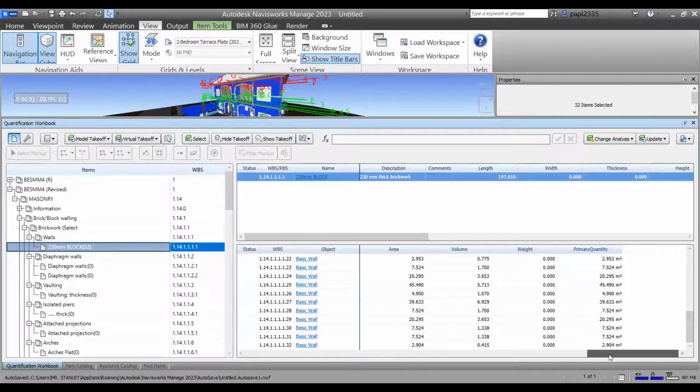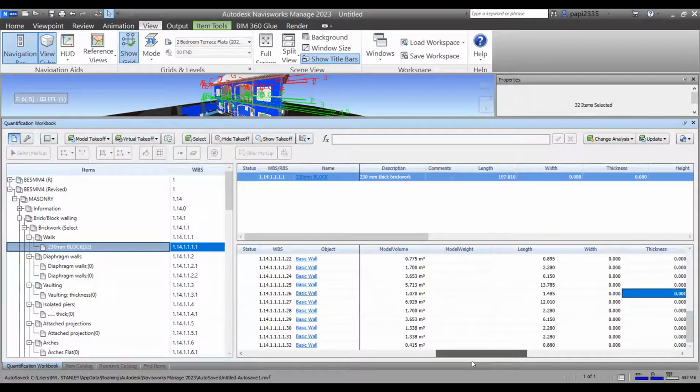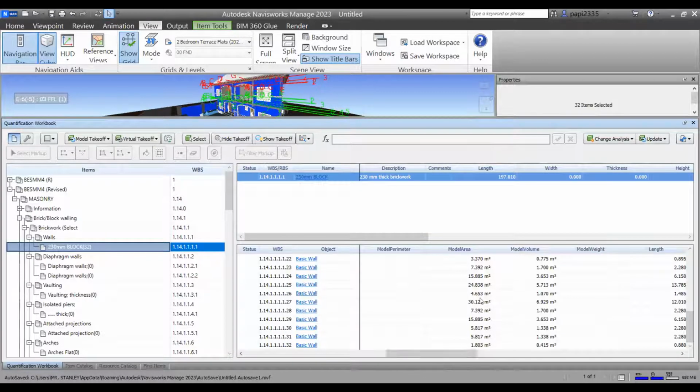Now, I have done some adjustments here. And maybe I come also under this item and I vary it.